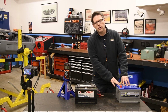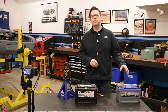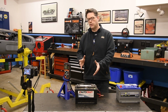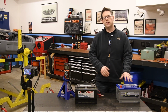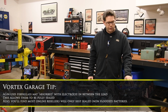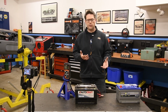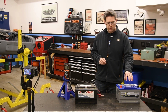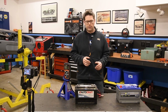Now the one we have over here, which we'll show more closely when we get to it, is an AGM. AGM stands for absorbed glass mat. So rather than having the giant plates like in the flooded, it uses a mat that is absorbed with that liquid. It's a little bit different in construction, and I'll be honest with you, I'm not an expert on how AGM batteries are built. Now, your Optimas, you see the commercials for those, the spiral cell AGM. Well, this is another type of AGM here. Same deal, AGM, absorbed glass mat. So that's kind of the differences there.